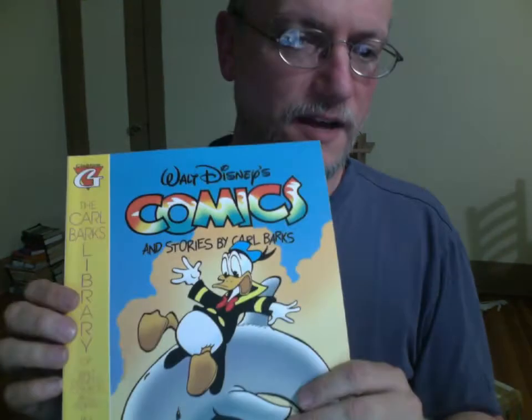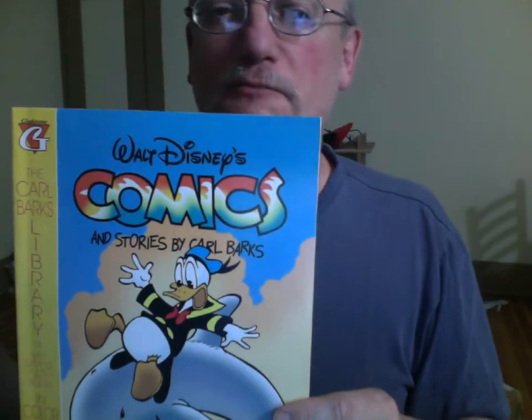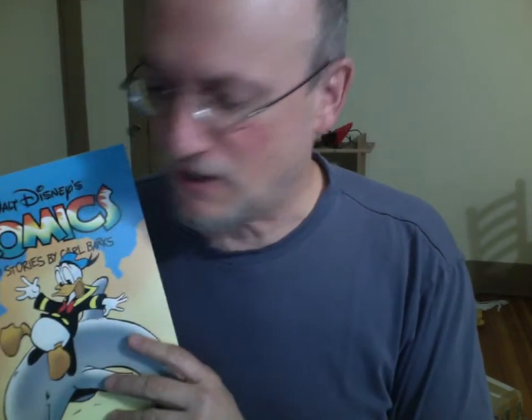Carl Barks was already legendary 40 years ago when I started reading comics, and I never got to read anything by him back then when I would have loved to, because I was always reading articles about how great he was. But back then I had very little access to comics compared to now, the huge wide range of things you can find. So it's an exciting time to be sharing comics with my daughter when there are so many available.